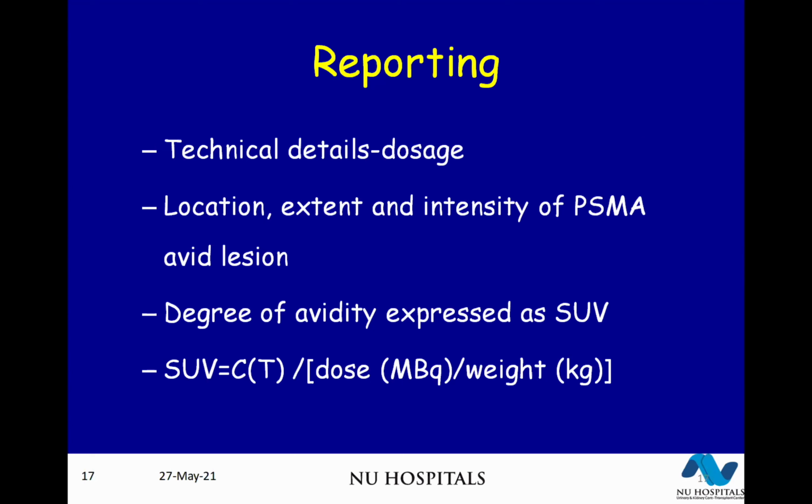Reporting: as we discussed the technical details and dosage, the important thing we need to mention in the report is the location where it is present, and the extent and intensity of the PSMA-avid lesion. That is what is important in the reporting. The degree of avidity is expressed as the standard uptake value, either the mean or max, which is calculated based upon a standard mathematical formula, sir.